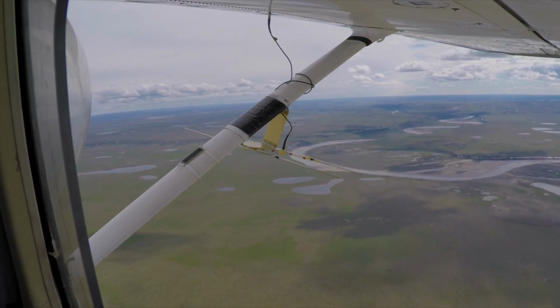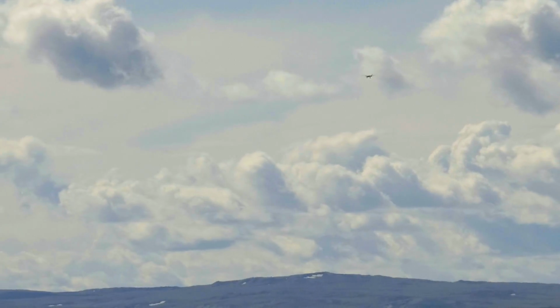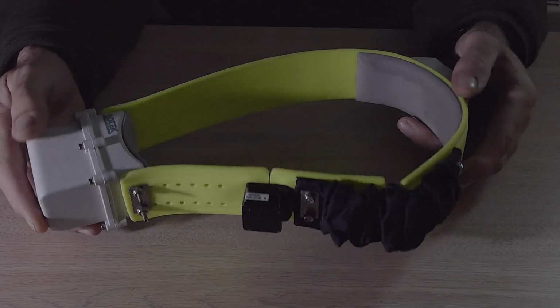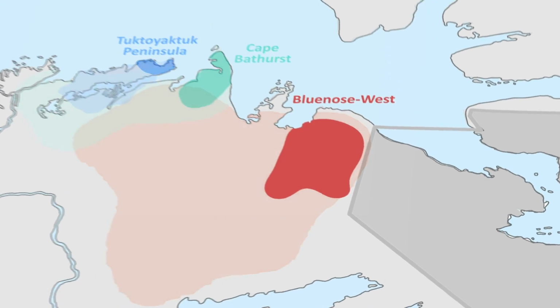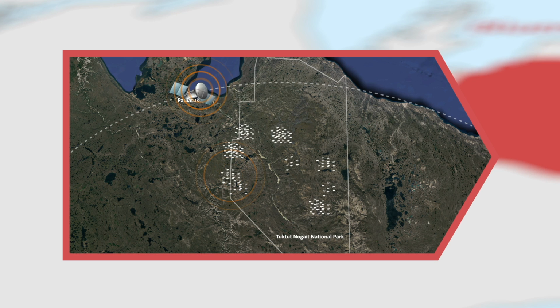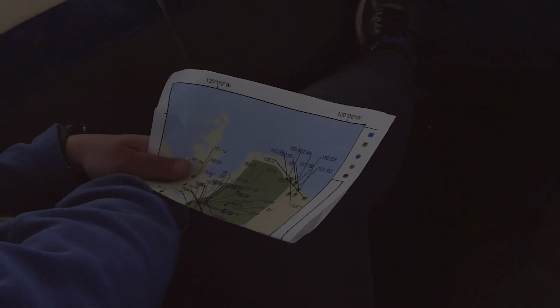The first step in the survey is to locate the caribou. We do this by using a small survey plane and signals from satellite collars. Collars like this are fitted on a few caribou from each herd. They allow us to track the herd's movements remotely through the year. The collars have two transmitters. One sends the precise location of the collared animal to a satellite once a day. These tell us where to look on the land and help us plan our flights.